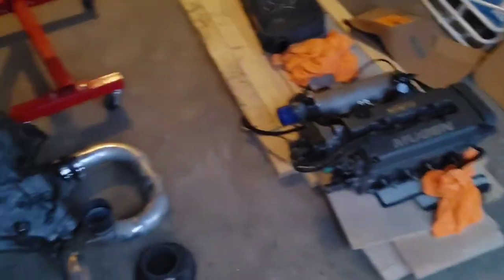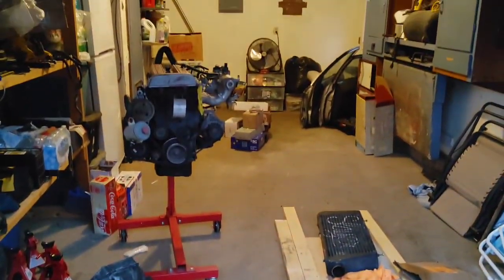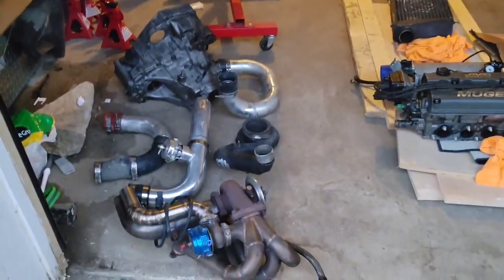Garage is a good mess. Decent deal. It was cheap as fuck, honestly. It was better than getting one shipped to us. All the other ones that we could find are in New York.